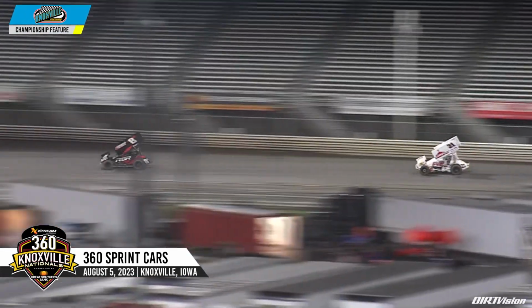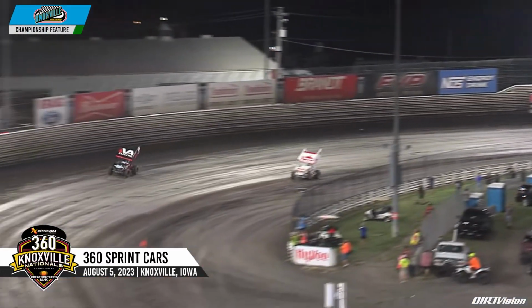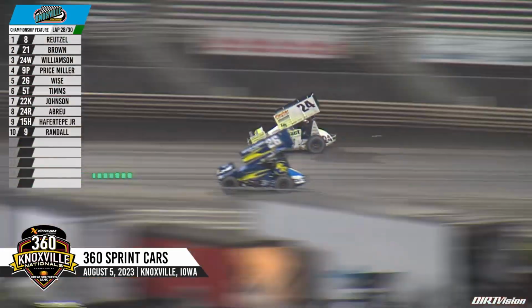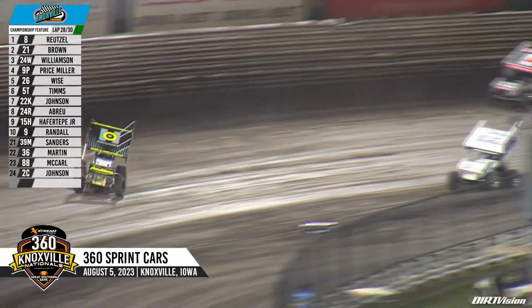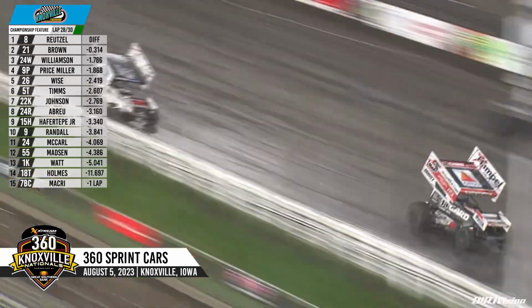Williamson now, he's got company. Down to the inside to take the line away. Parker Price going back to the cushion. Now here comes Brown to the inside in 21. Down the back straightaway, Rico Abreu on the move as well. A 3-car battle for the 6th spot in turns 3 and 4. Off of turn number 4 now. Williamson goes to the bottom. He'll bring along Caleb Johnson as Zeb Wise makes his way up into the 4th spot.